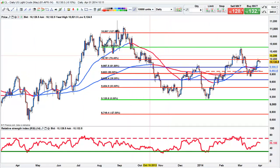What's your target? You're in this, Ed. What's your target on this? I'm just going to try and hold it up to the 1100 area, really, or just below that, 1080. So you're looking for a big push up here, basically. Yeah. Okay.